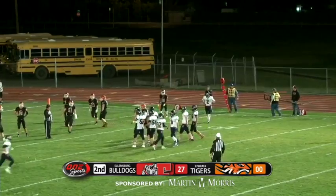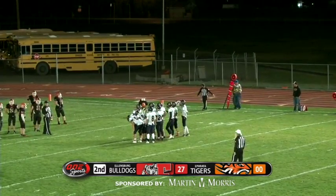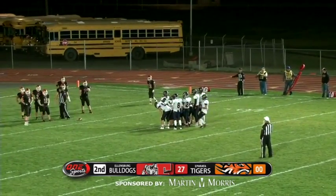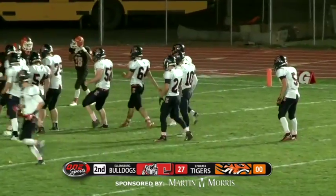Yeah. That was great timing on that throw. I mean, ready on the tackle for the Tigers. The very second that wide receiver turned his back and to look for the ball, it was there. I mean, the timing was just perfect. First down and goal, Bulldogs at the Tiger 4-yard line.